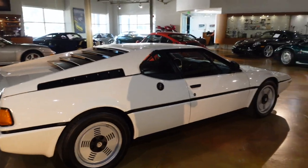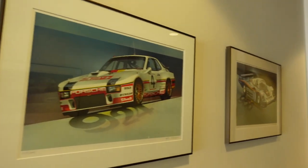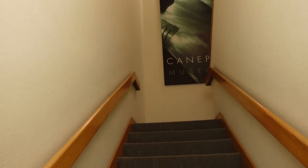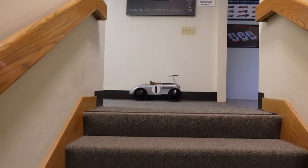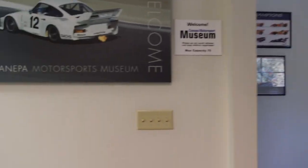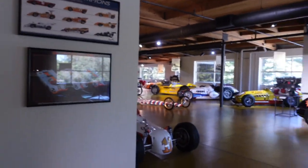I have no doubt this is expensive. The artwork all around the building is super sick. Look at all that. Bang! But right now, we're gonna be going upstairs to the museum. Make sure I don't fall. Oh, look at that. They got one for me. Before I look at that, welcome to the Canepa Motorsport Museum. Alright, y'all, let's get it.